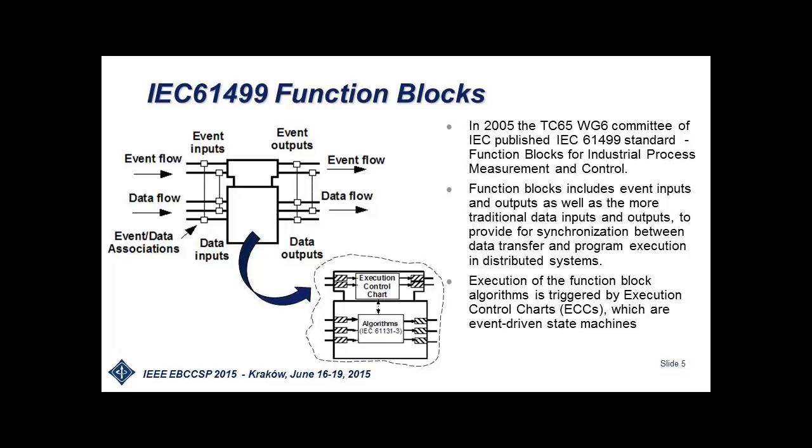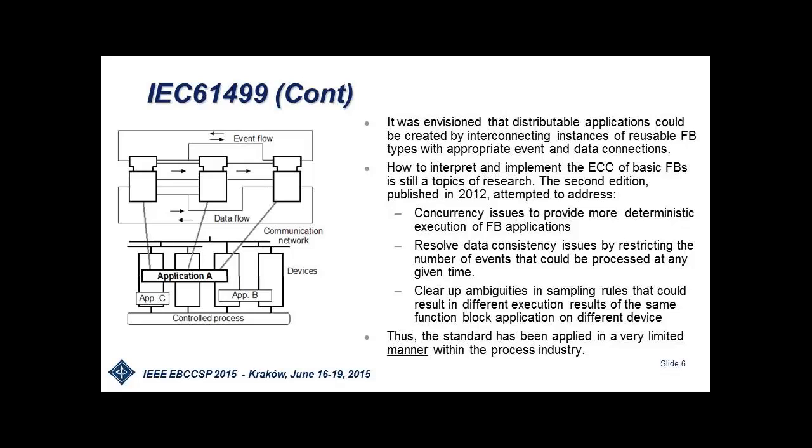And the actual coordination of the events was done through something called an execution control chart. So this was conceptually something that could then be used to address a more distributed environment. And that was the hope. Now, when the standard was actually introduced, though, and people started to try to apply it, there were just a number of issues that came up.